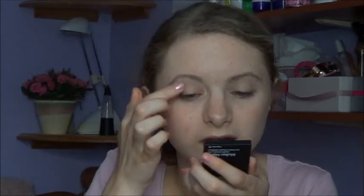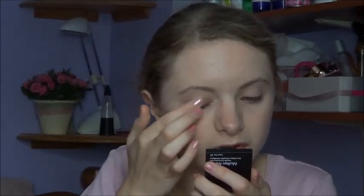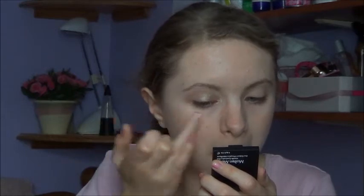I'm going to use this one here. I just use my fingers because it's easier. I can use a little thing here, can't I? And just tap it on the lid. It gives that nice effect. It's not too much. You don't want too much on your eye anyway. Like that, you sort of see a bit of colour on there, you don't want too much. Like so, that'd be fine.